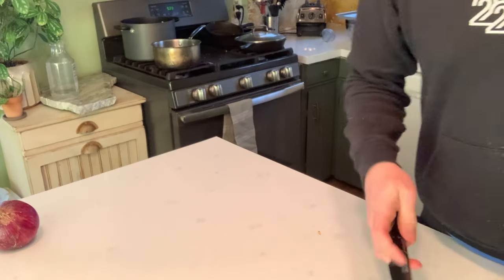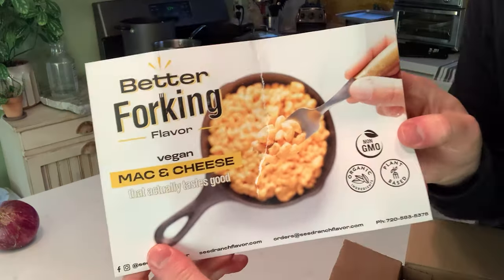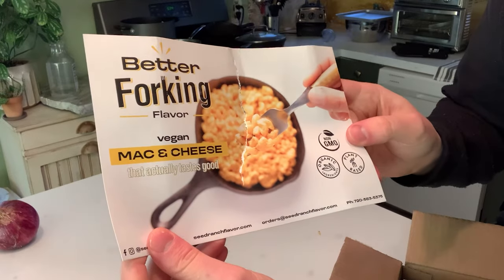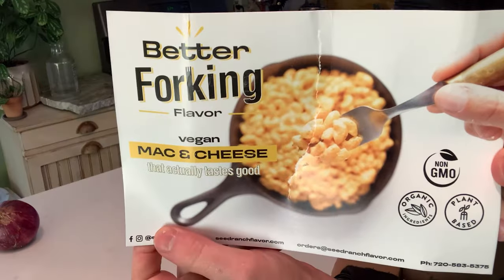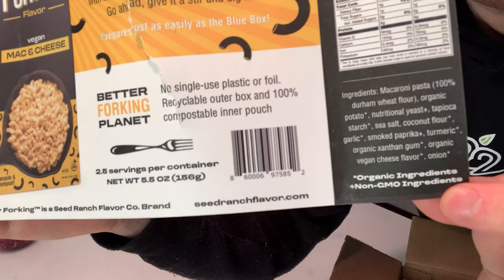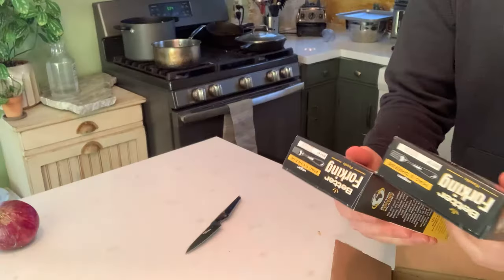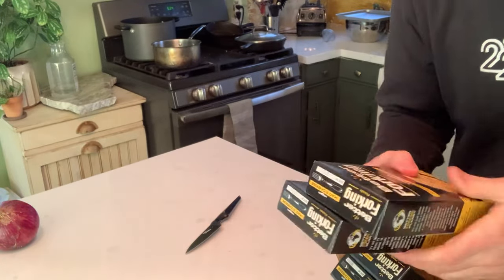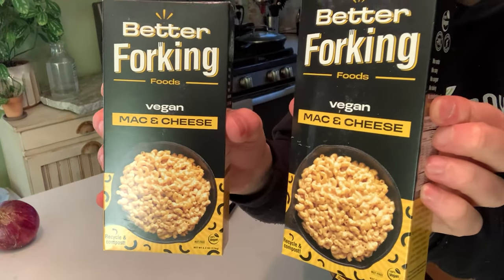And then last but not least, it sounds like we have some more mac and cheese here. Better Forking Flavor, vegan mac and cheese that actually tastes good. Non-GMO, organic ingredients, plant-based. So there we have it. And those are the ingredients and the nutrition facts, all that good stuff. Vegan mac and cheese, they're all the same flavor. So they hooked me up. Better Forking mac and cheese.